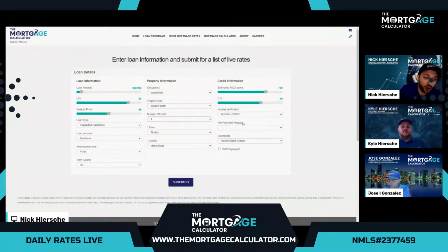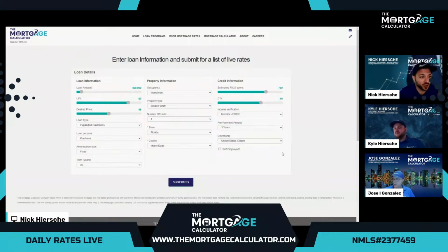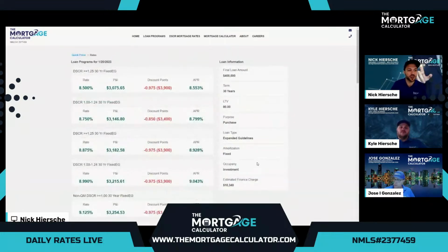Now, on all of our non-QM investment property, non-owner occupied, we typically have a prepayment penalty. So all of our pricing typically on the show, we're going to do a 3 years, our standard, but you can obviously choose 0 prepay if you so choose, and that will be a little bit more expensive. Or you can actually go to a 5-year if you want to save a little bit more money. But for the standard pricing, we'll pull up 3 years. That'll give us the most typical option. So let's check out our DSCR rates with no employment, no income needed for our investors.